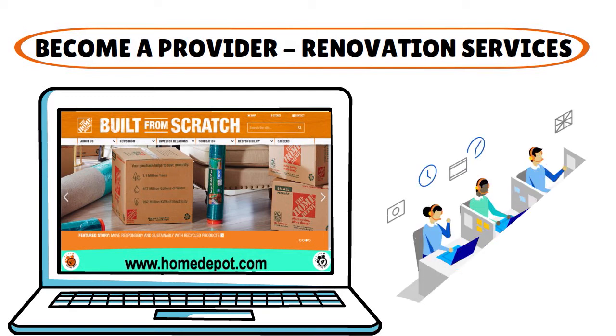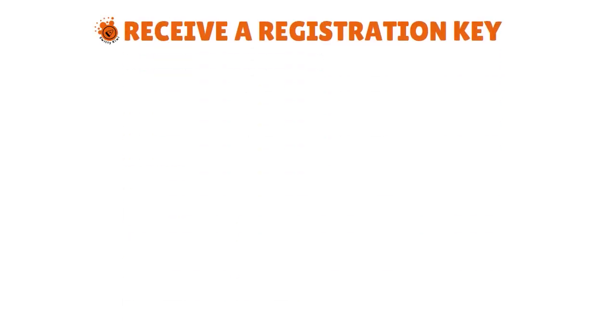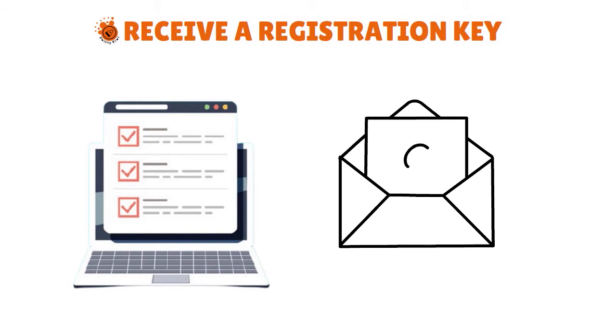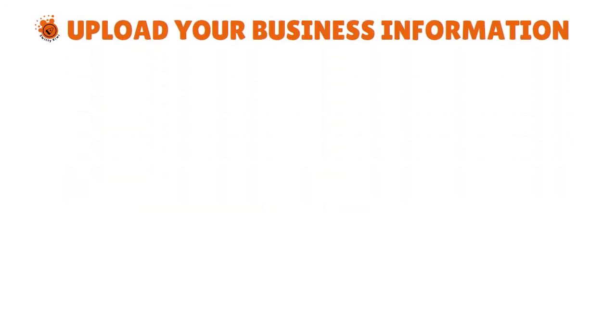That's fantastic. So, folks, once you register online with Home Depot, going back to step number 1, register online with Home Depot, right? You have to wait for 7 to 60 days. And what will happen here is that once they get back to you, you will receive a registration key. So once the registration form is successfully filled out and reviewed, you will be mailed a registration key. This is necessary for beginning the actual submission process, as well as for adding individual employees to your account with Home Depot. And then you need to upload your business information.